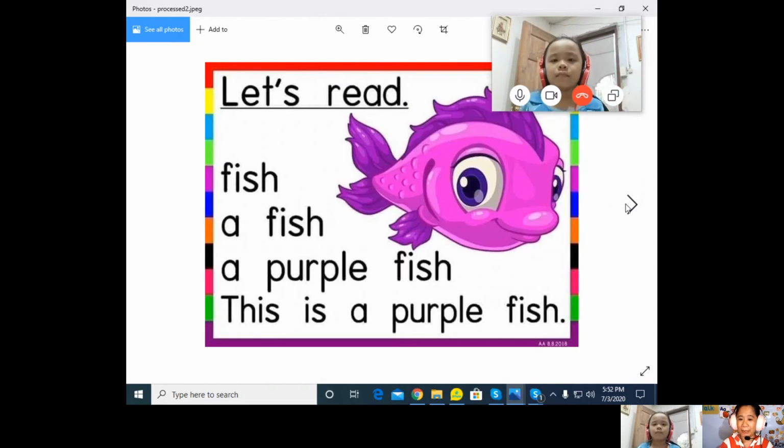Please look at the picture. What can you see in the picture, Tan Buana? Fish, a purple fish. This is a purple fish. Very good. Good job. What is the color of the fish? It is purple. My favorite color. Oh, very good. Your favorite color is purple? Yes. Very good. Good job.